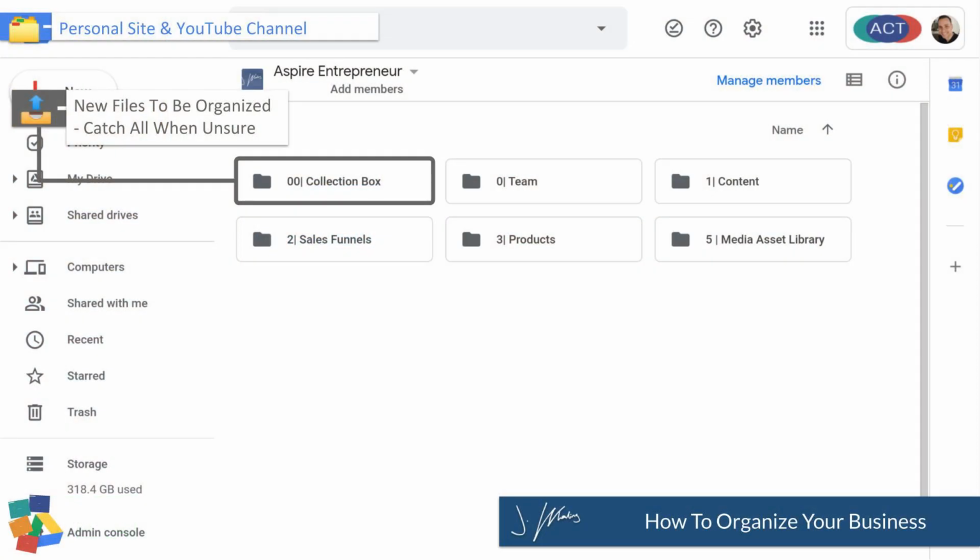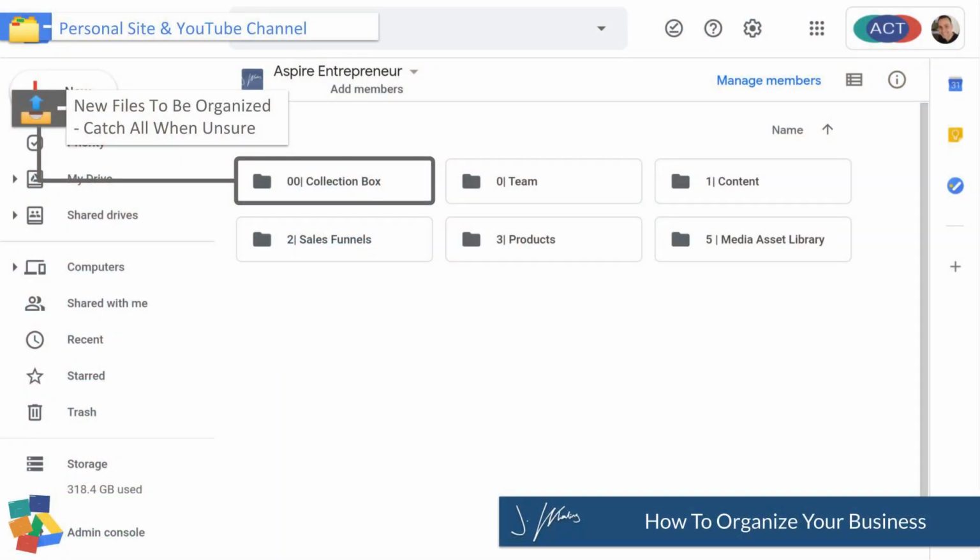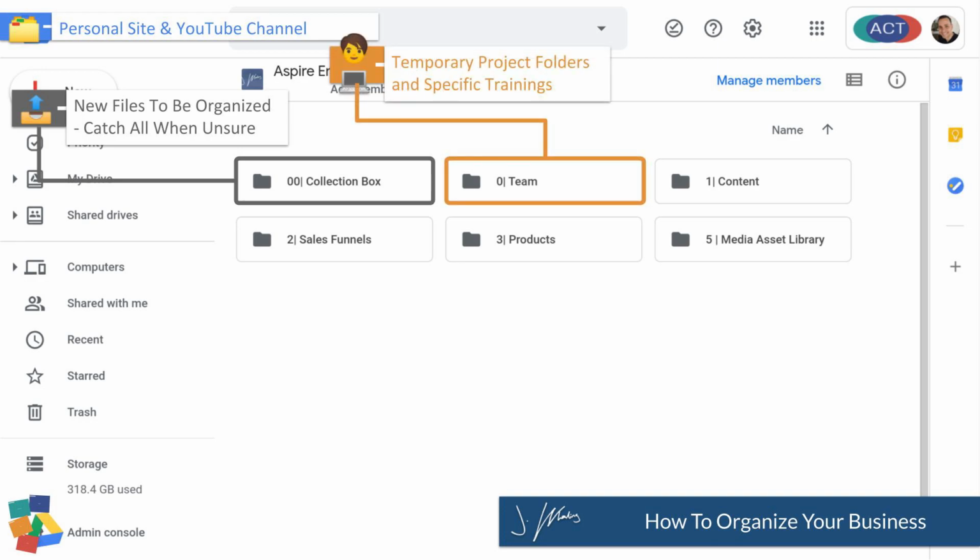All of the miscellaneous stuff that you either haven't planned for, or a new team member doesn't know where to put things, right? And so this makes sure that things are never put in the wrong place, because if someone doesn't know exactly where it's supposed to go, they just put it in the collection box and then ask where it should go later, right? Or you can have a monthly or weekly time where you go through your collection box and you send everything out. So you can see it's a very similar format to what we talked about in the first business system, organizing your business ideas. And so that's all the collection box is there for. Now, the second one we have is going to be our team drive.